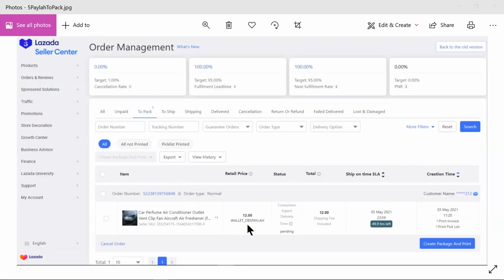And this particular customer used PayLah to actually pay, and if you realize, the grand total is actually $12. The shipment fees are actually not borne by the customers, the customer doesn't really pay for the shipment fees because SingPost is actually borne by the merchant, right?